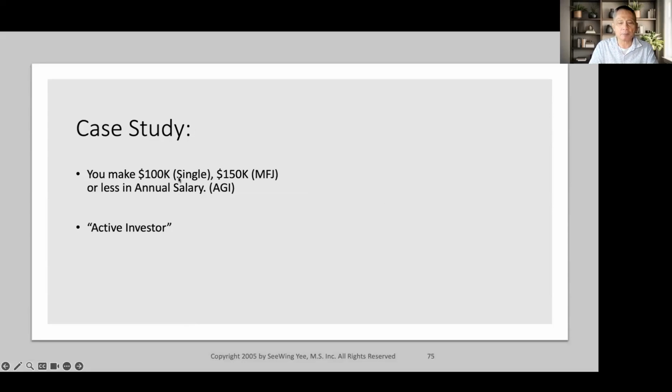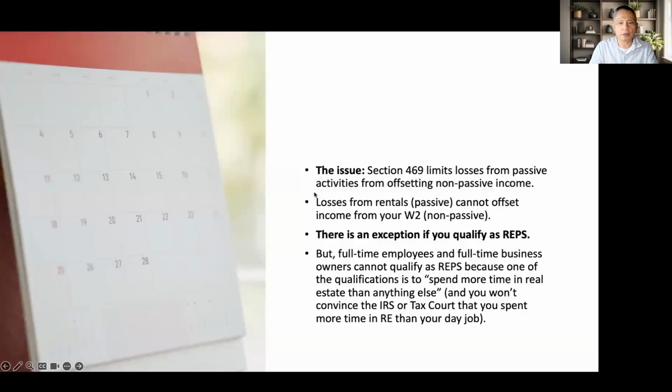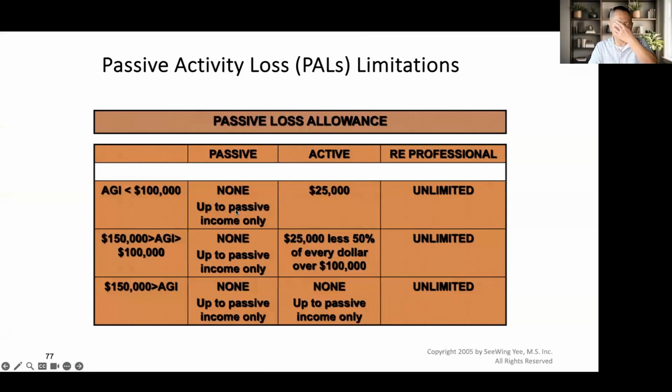So, case study: if you make 100 grand or 150,000, you can get some good deductions. If your adjusted gross income is $100,000, you can write up to $25,000 of passive losses against your W-2 active income. And there's no additional requirement. You do not need to be a real estate pro. You do not need the short-term tax loophole, nothing like that. Straight up. You can use a professional property manager and all that.